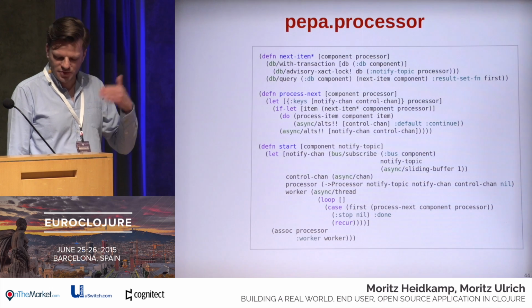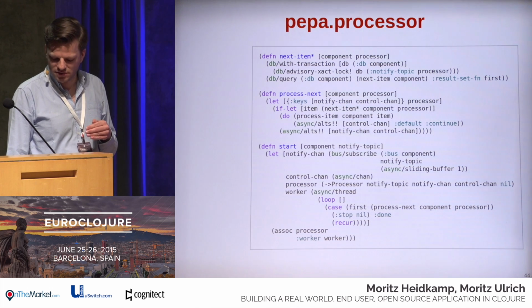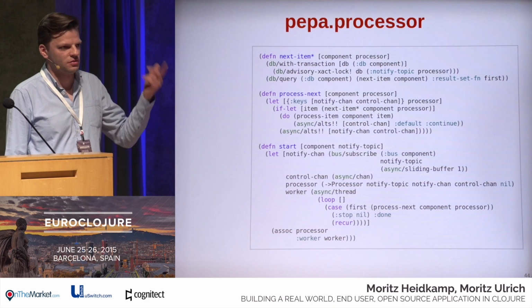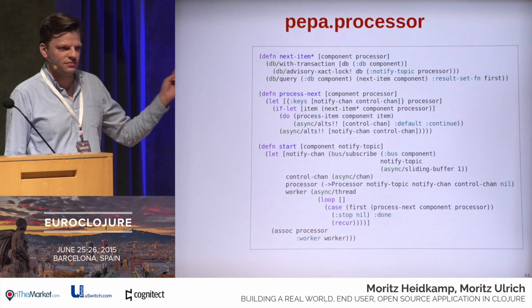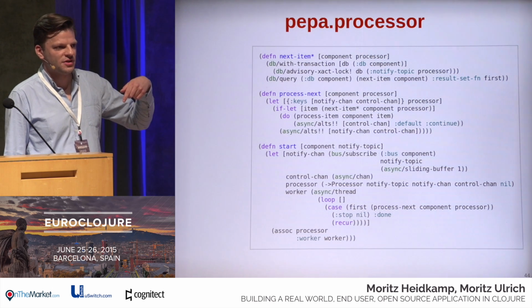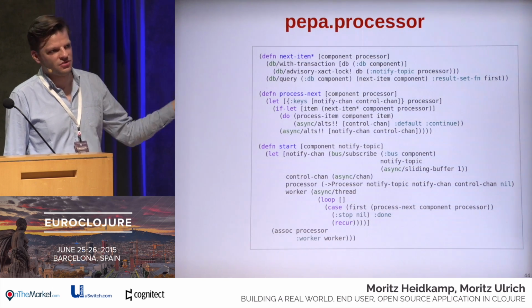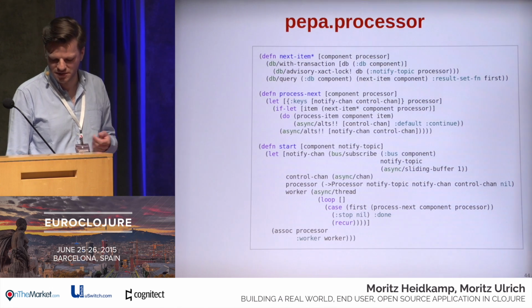Right, and then when we actually obtained an item, we process it, check whether there's something on the control channel to stop us, and if it's not, we just run into the loop again. If there was no item, we wait on this notification channel. So once the store file function is executed again, then we will be woken up here and continue with the loop for the next item to be processed.